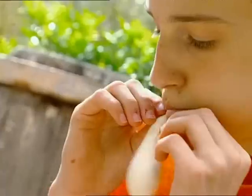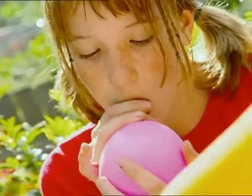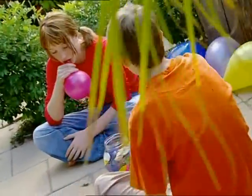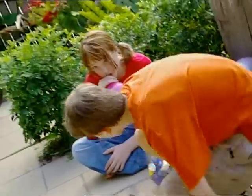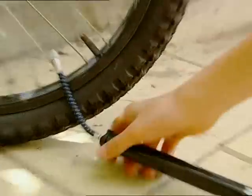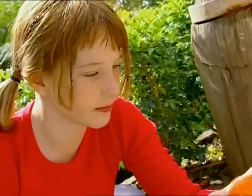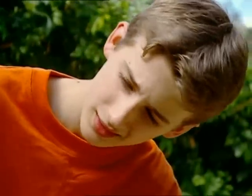It's Ben's party and we have to blow up all these balloons. We'll never finish in time. There's got to be another way. This can blow up bike tires, maybe. It's no good. The air is just rushing out as fast as it goes in. What we need is something to stop the air from escaping.